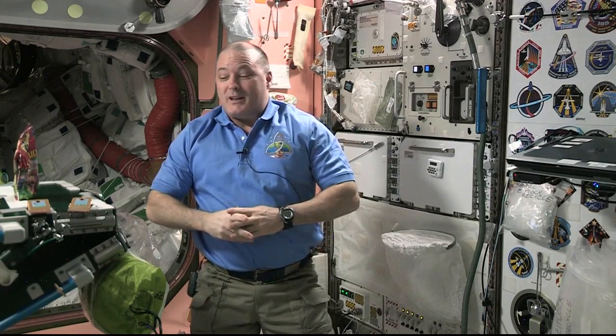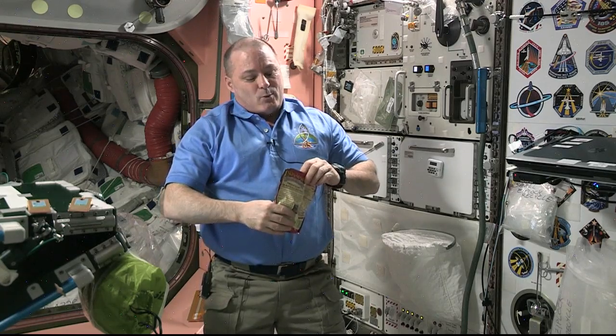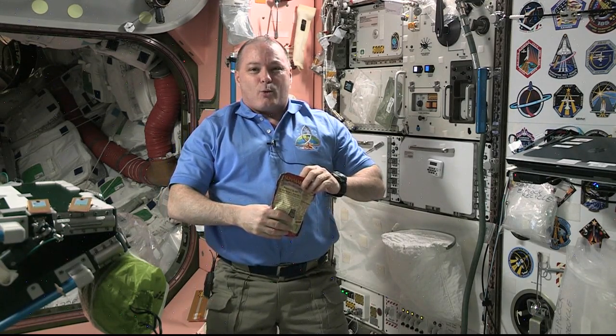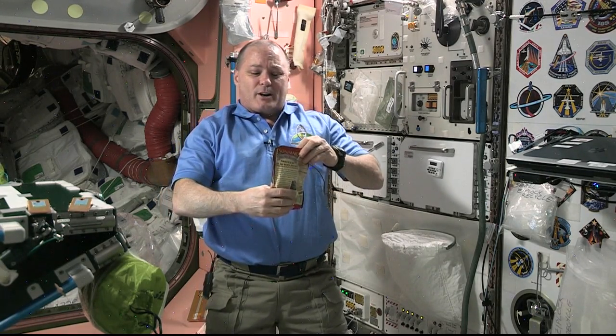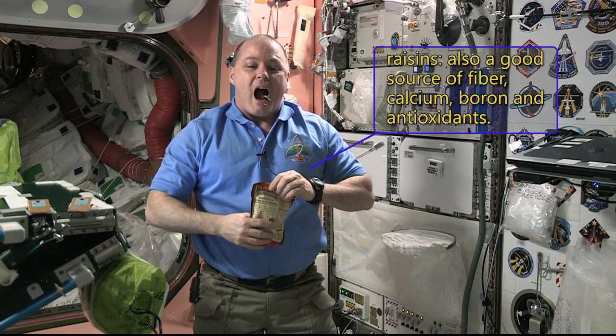One of my most favorite foods to eat are natural raisins. Here on Space Station, we have to keep our calories up if we want to get all our work done. And the carbohydrates in these raisins really help. And they're kind of fun to eat, too.